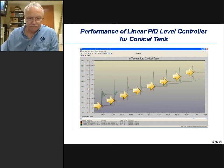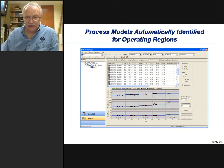We applied adaptive controller to it, and it identified the process gain. It shows that there is a slight increase in process gain with level, and that's due to the fact that the available pressure drop across the exit valve has increased. More importantly, though, is the fact that the time constant is dramatically increasing as we increase the level.